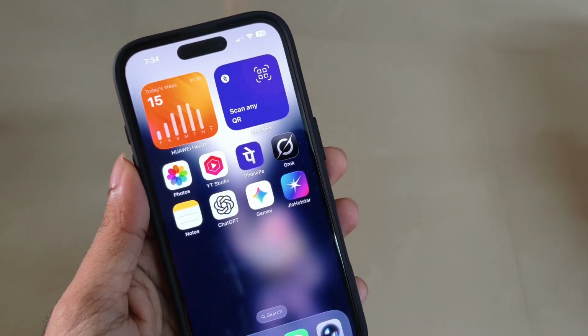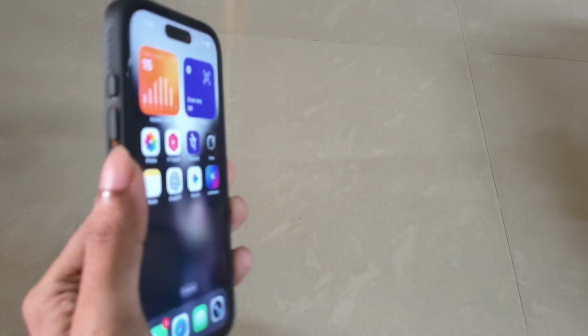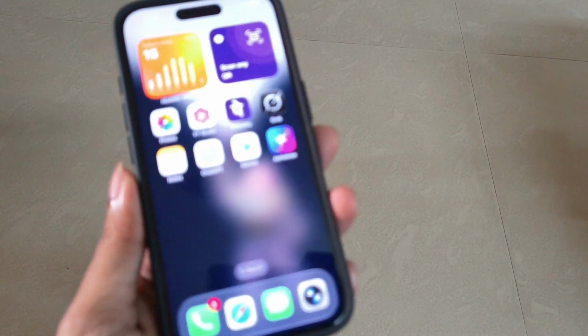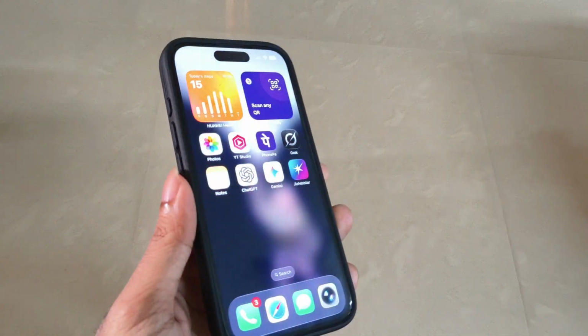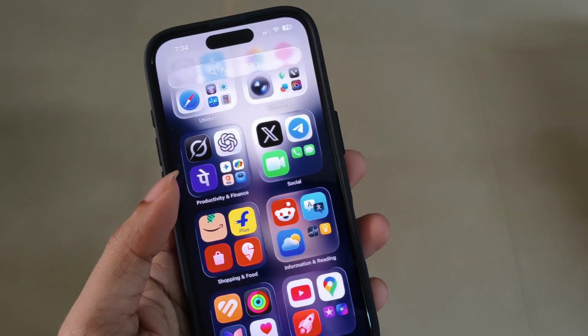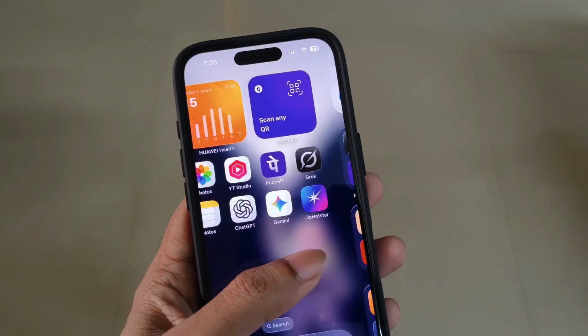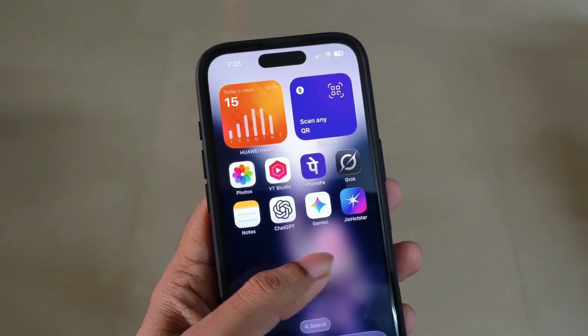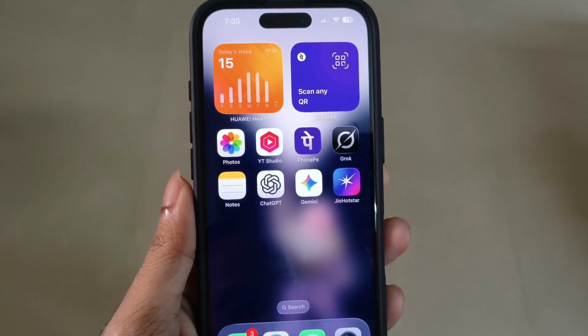Hey guys, in this video I'm going to talk about my experience with the iPhone 16 after the iOS 26.1 update. I have been using this device for about a week now and I want to share all the changes I have noticed with this update. I have already made a video covering all the new features in iOS 26.1, but today we'll focus on performance, battery life, camera quality and the green screen issue.